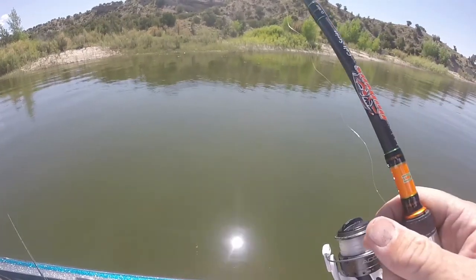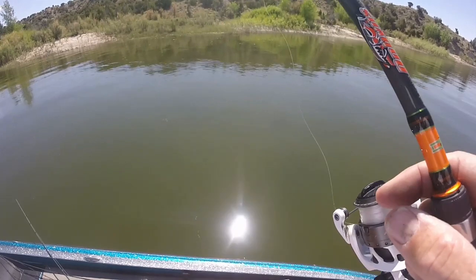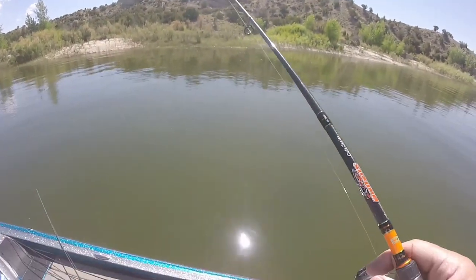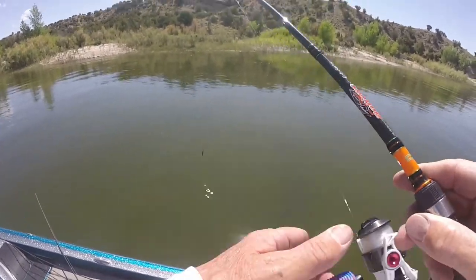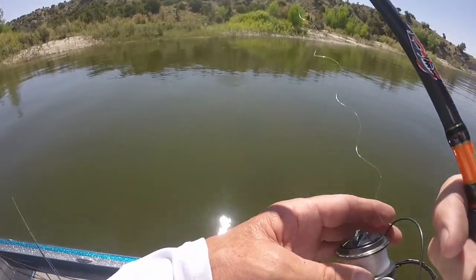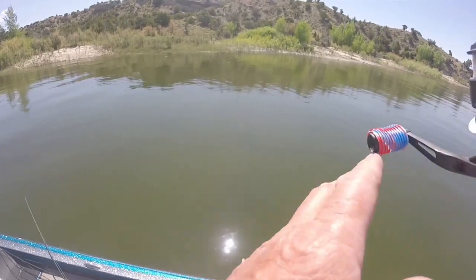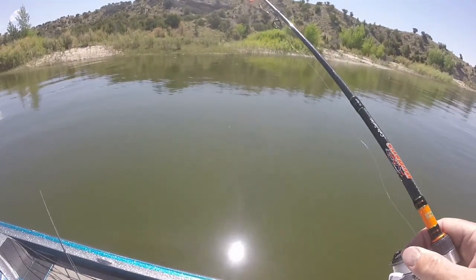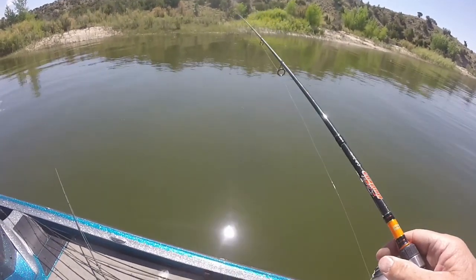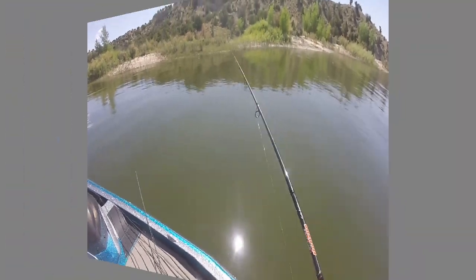Okay, so I've got my drop shot weight, which is about a 3/8 ounce. It's a heavy one for what I'm doing, but I like to get the weight down to the bottom, whether it's 30 feet of water or whether it's 4 feet of water. And then I'm about 13 inches above that with my drop shot hook, and it's an Aaron Martin's drop shot hook. And then I'm on 10 pound Vicious monofilament.